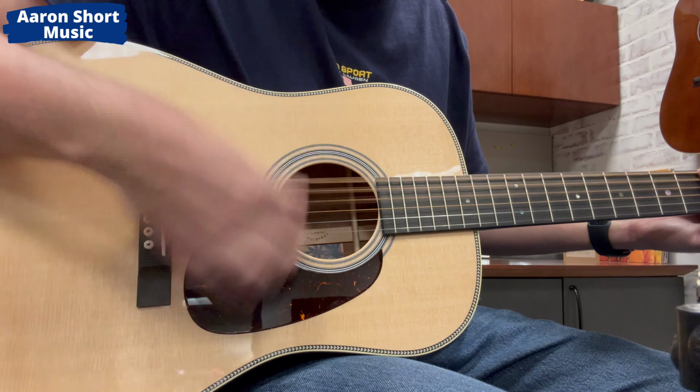And I gave the prototype to Craig, and he's like, oh, man, this is just so comfortable. I agree. So to me, that's the hook: it has enough of a dreadnought-like sound, but it's more comfortable if you're sitting on your couch and you just want to play to yourself. And so I'm really excited about this guitar.